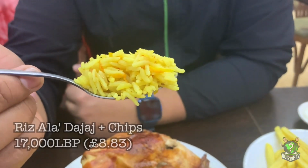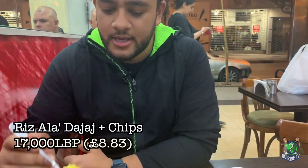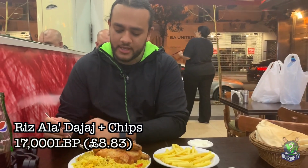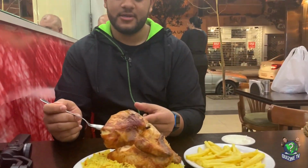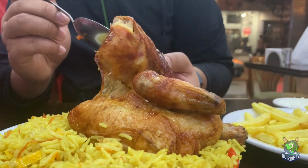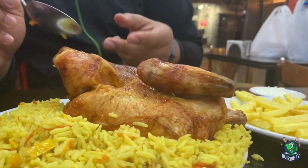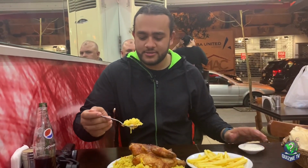It's basically bits of rice that are cooked in some chilies, some spices, a little bit of tomato by the looks of it, heated up, and then we have the slow roasted rotisserie chicken here. Sensational. You can see the skin is left on, the fats are there, the juices seeping off this piece of chicken into the rice. So I'm looking forward to this. A little bit of garlic sauce, a little bit of rice.